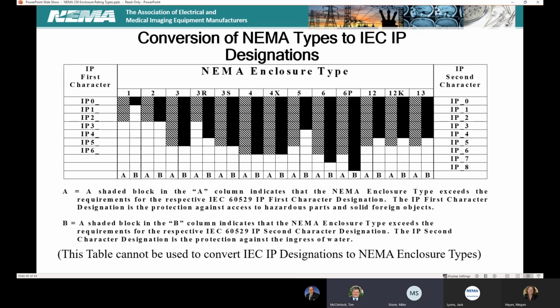Up until this point, our discussion has revolved around the different types of enclosures specified by the NEMA 250 standard. There's another standard published by the International Electrotechnical Commission, IEC 60529, which is a standard that describes a system for classifying degrees of protection provided by an enclosure. The IP designation only addresses requirements for protection of people, ingress of solid objects, and ingress of water, whereas NEMA types are much broader. As such, IP designations cannot be used as a substitute for NEMA enclosure types.